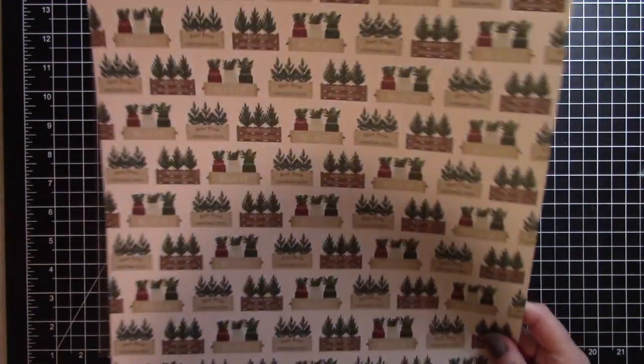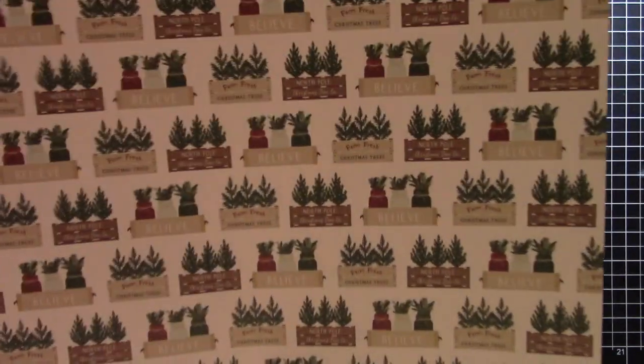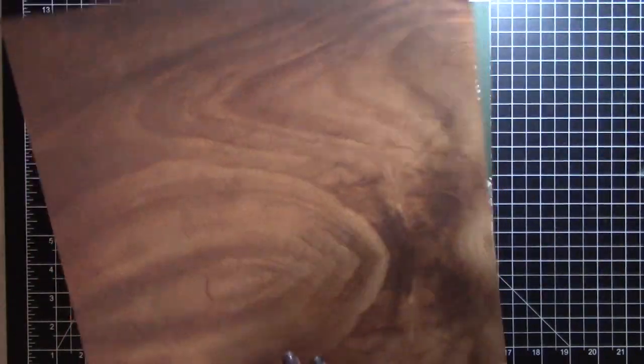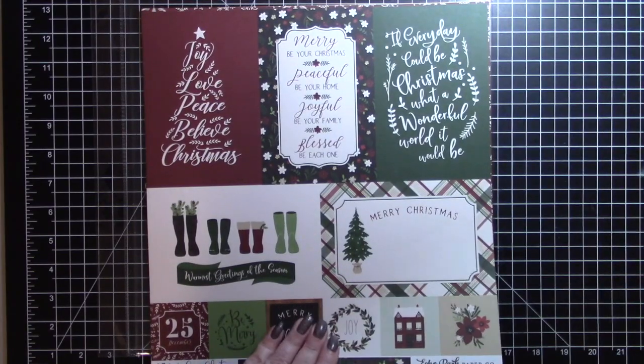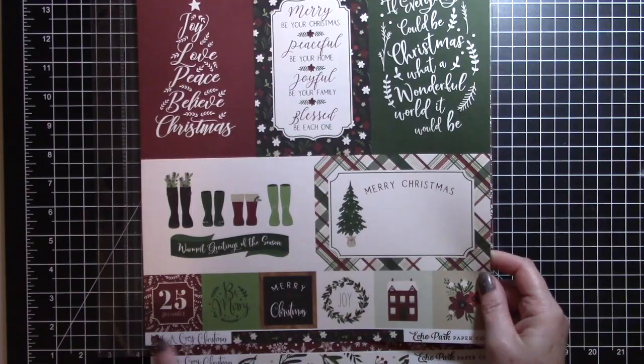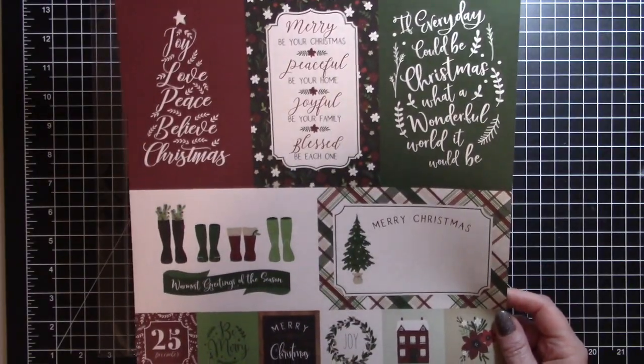And then we have these little crates of Christmas trees. They're so cute, and they all say different things. Yeah, I like that. And then this really pretty wood green. That looks like a real piece of wood. And here are some larger cut aparts with some smaller squares at the bottom.